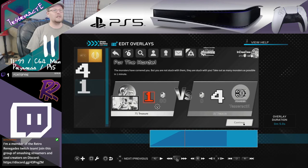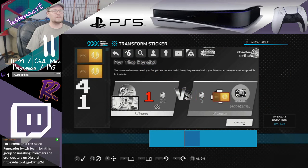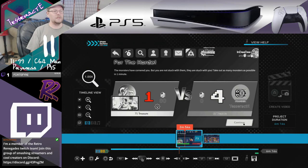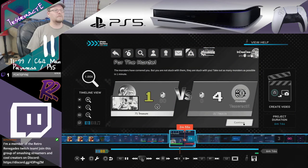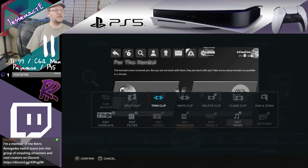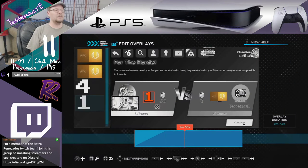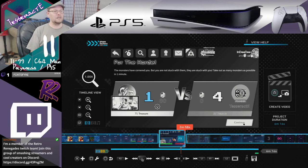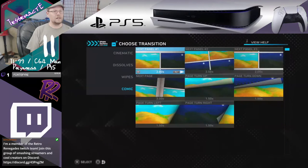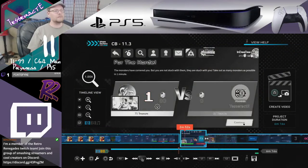Okay. Do the same thing here. Okay. Perfect. Oh, we need to make sure that 1 stays there for the duration of the clip. Same with the 4. And then add transition. Next page. Okay.